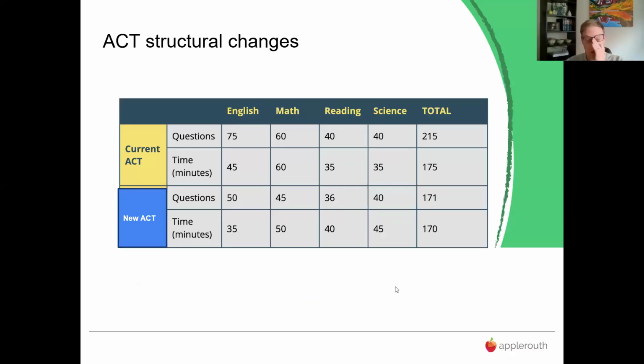So you can see here, with science, it's 5 minutes shorter, but science is going to be optional. So like this section right here, optional. They're shortening English by 10 minutes and 25 questions. Math, instead of 60 minutes for 60 questions, will be 50 minutes for 45 questions. Reading and science still pretty fast paced, but even reading, you can see there, 36 questions and 5 more minutes. So 4 fewer questions, but more time to finish that.